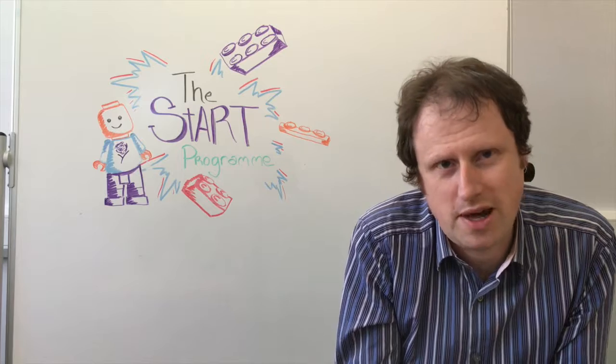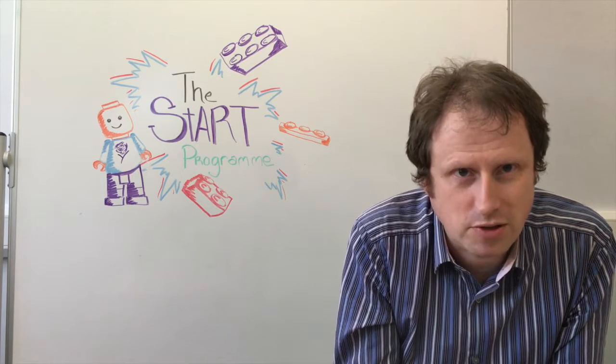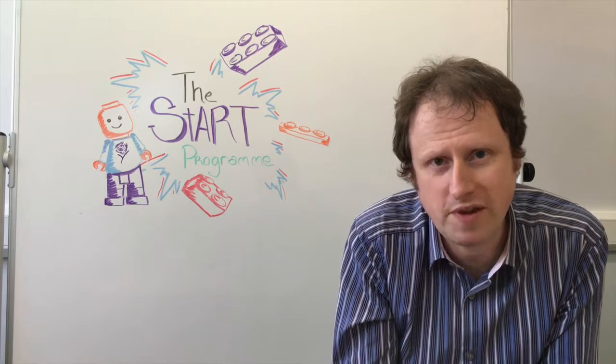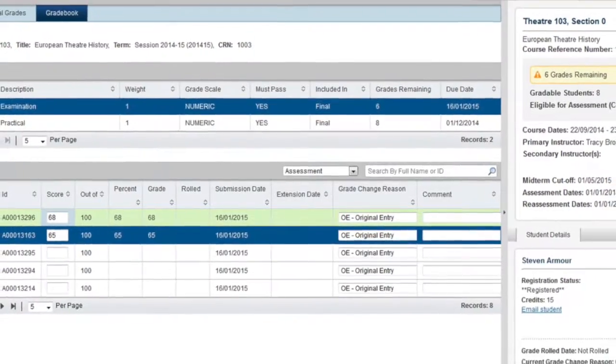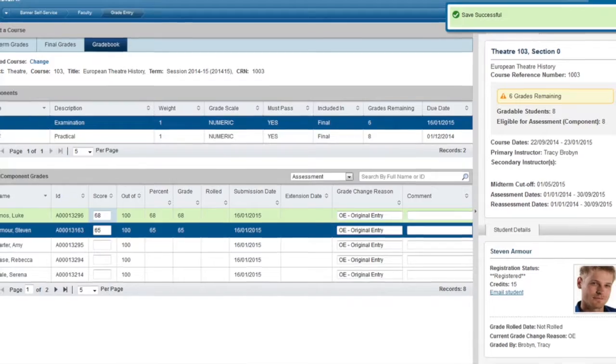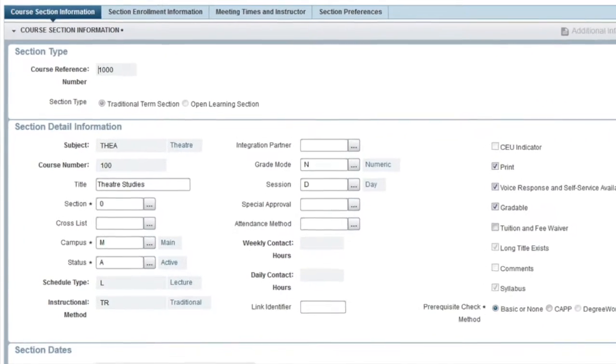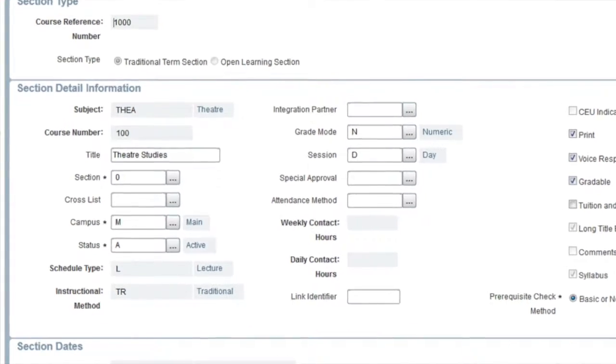Well, if you're someone that uses Banner in a day-to-day in your faculty office or in one of the administrative services around the university, what it will mean first for you is that we will be moving up to the Banner XE version of the system, which means that we'll get rid of the horrible grey forms and we'll bring in a user interface that actually looks right for the 21st century.